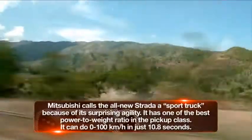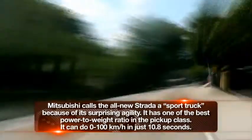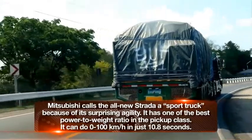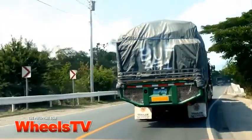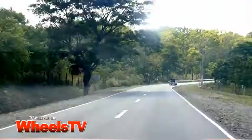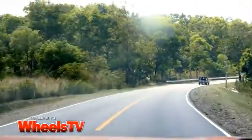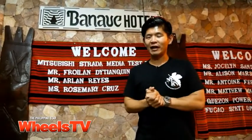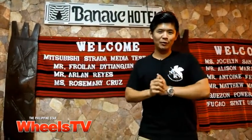From the straight highway roads, everything turned tight and twisty en route to our next stop. Trucks loaded with rice plied the road, and this made overtaking a bit tricky. Still, the Strada performed very well by providing ample power and a responsive gearbox. So after 350 or so kilometers, we finally arrived at our destination here in the Banaue Hotel.